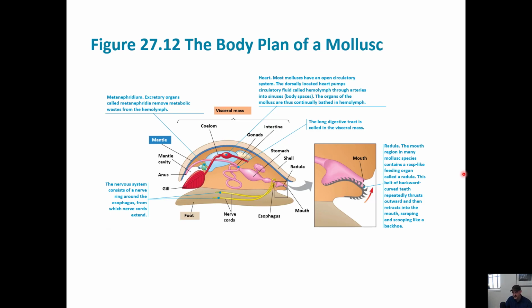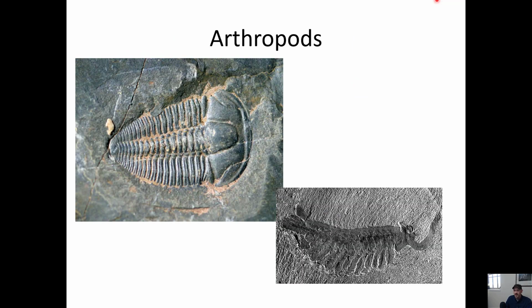If we were dissecting the squid this semester, we'd look at one in person, but you should see it in that squid dissection online. You should be able to see the radula. They can grate organisms with it. It's kind of their way of chewing. It's pretty cool.